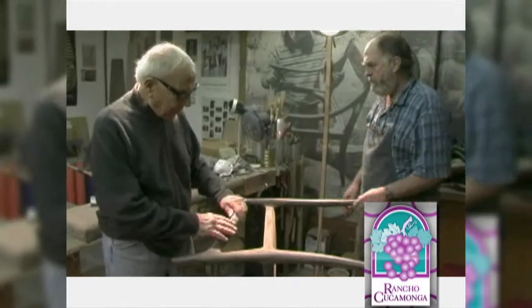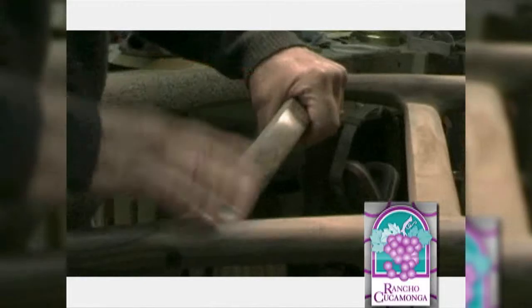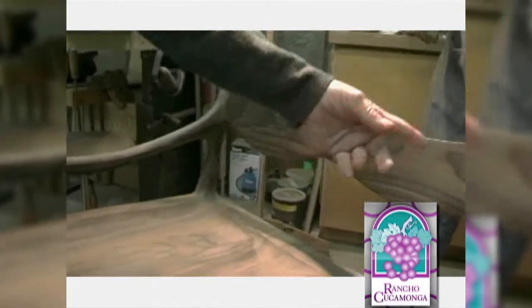Well, I never knew if I was good enough. I still, every time I make a piece, even now after 67 years, and everything that I make is on commission, I wonder if the client is going to like it. I hope they like it.